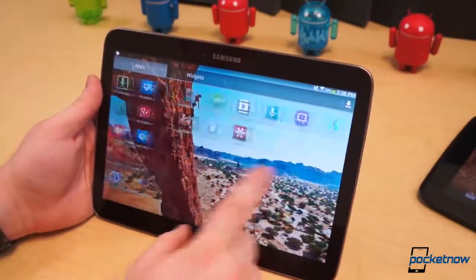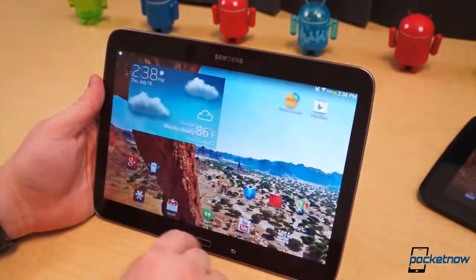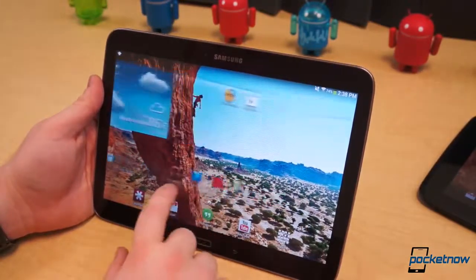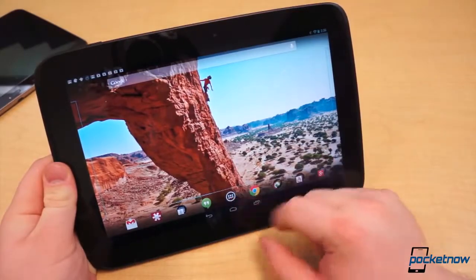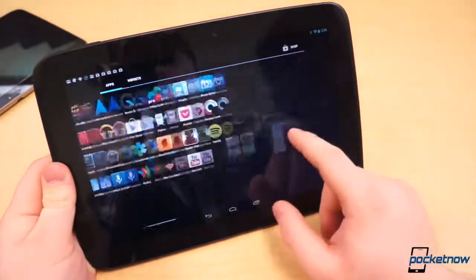It has an S Pen, a fully developed version of TouchWiz, and a more than capable processor, although it is $100 more. And the Nexus 10 costs the same and has a much better display, more RAM, and software that actually feels like it was meant for a tablet.